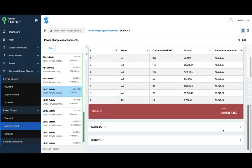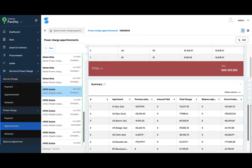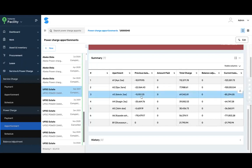You also have the summary. The summary shows you, for all the breakdowns you've shown here, what was added. Did we add management fee? Was it vatable? Normally, once you've gotten your apartment breakdown, you now need to add your management fee, which is 10%, and probably your VAT, which would be 7.5% or 5%, whatever the case may be. That is being added on this apartment. I now have your previous balance with this, and total charge is this. That means they need to make this payment, and the total charge gives you this plus management fee plus VAT. That's what we have there for all the apartments.